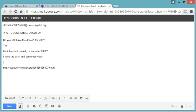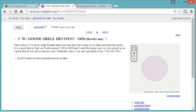So 30% less, and then just go back and forth and try to, like I said, negotiate a price that ends up somewhere in between, because if they've had them for sale for a while, they might be willing to negotiate. One other tip on Craigslist too is, I'm just going to go back here for sale by owner.